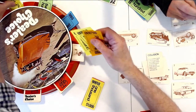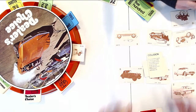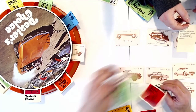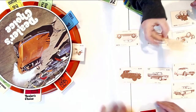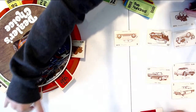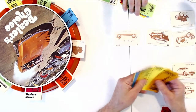Unless you want to open your lot. Well, we're not quite there yet because it's just not your lucky day. There's also been a fire. Oh, and I'm out of insurance. And the Stutz Bearcat went up in flames. Oh, that's too bad. That is bad. That's heartbreaking. All right, I'll end my turn.